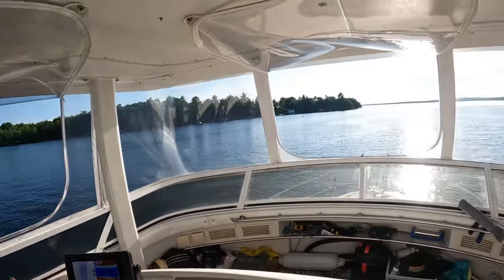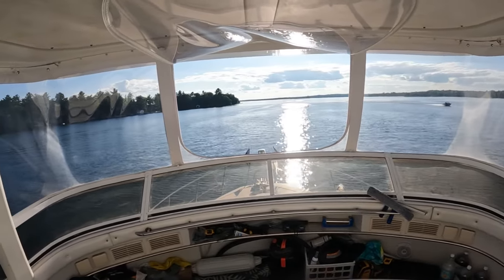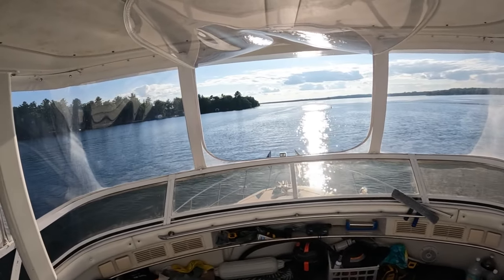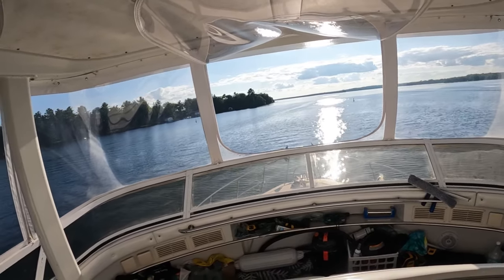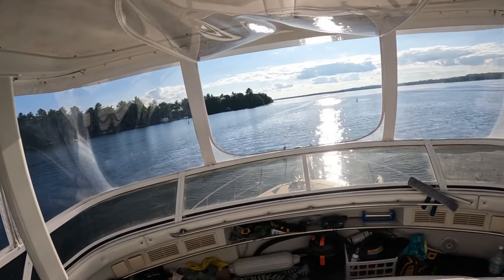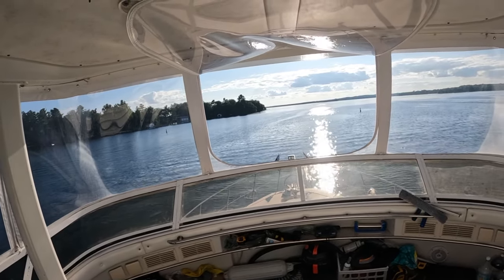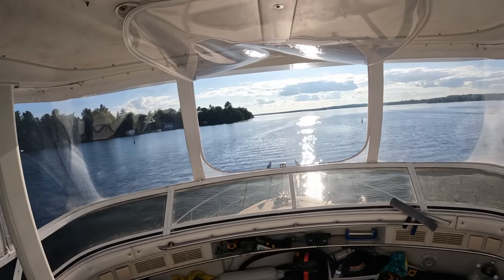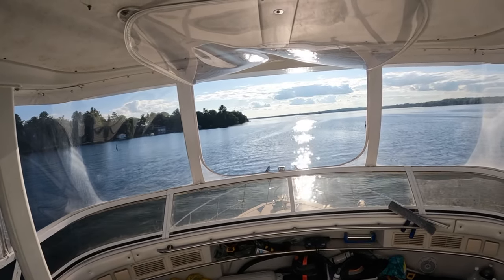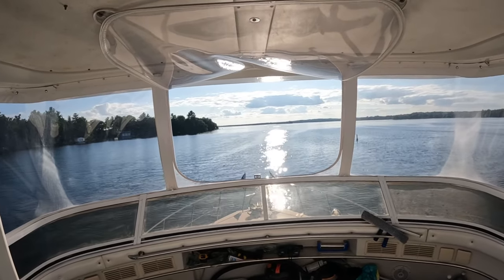One thing about heading west up here on the Trent Severn is that the sun reflects so brightly off the water. I'm gonna get my sunglasses out, but then I usually can't see my chart plotter, so it's a constant game of removing sunglasses. But yeah, it's right about now, like 5:30, toward 6 o'clock, it gets really, really bright for like 2 hours on the water with a reflection.